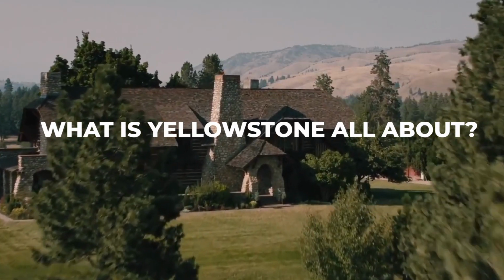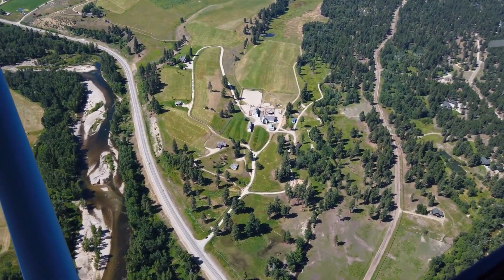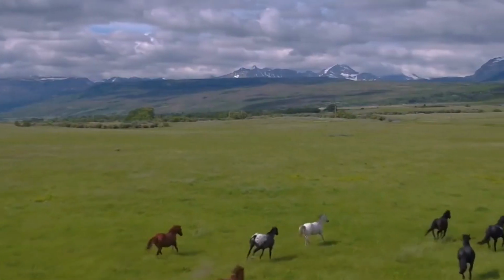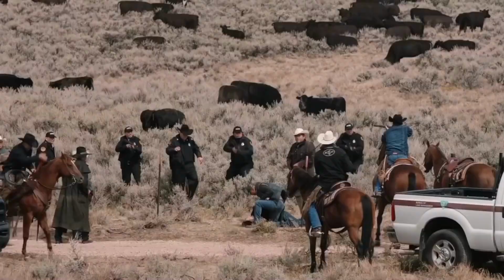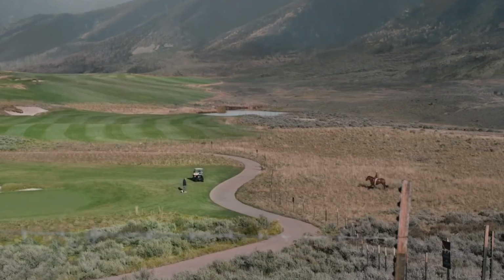Firstly, what is Yellowstone all about? It's the story of the Dutton family. They're the owners of the largest ranch in the United States. And while this sounds like a pretty peaceful lifestyle, it doesn't take long for the viewer to realize that it's anything but peaceful. The family is fighting hard to keep their land. There's always someone or something that's trying to take a chunk of it, and with a ranch of that size, there's a lot to protect.